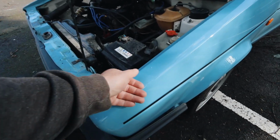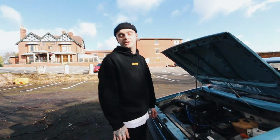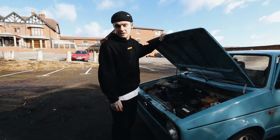And the paint is actually not bad. Do you know what? When you get a good polish in the summertime, it gets really nice. Yeah, it's not bad at all. For the age of it, it's not bad. Exactly.